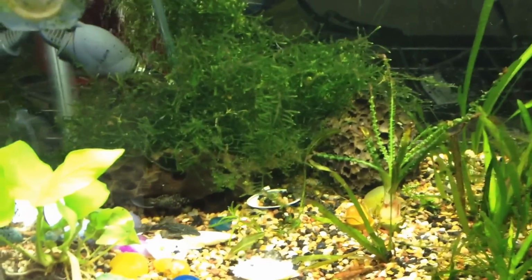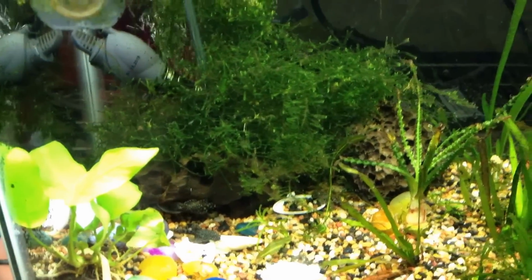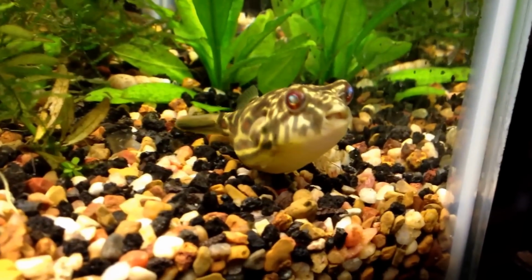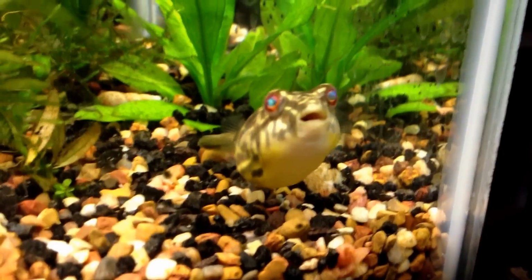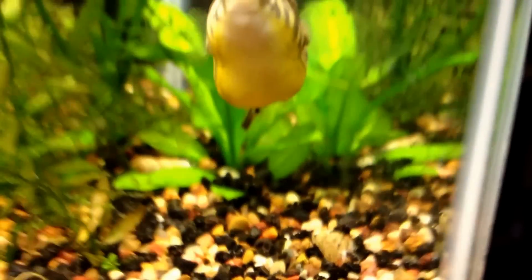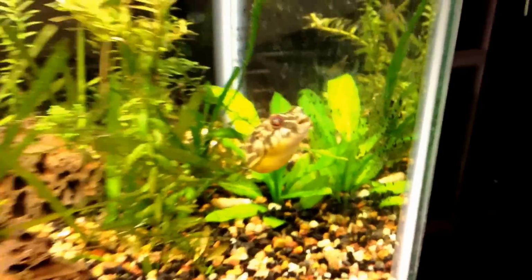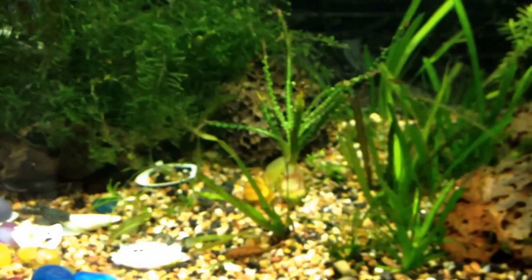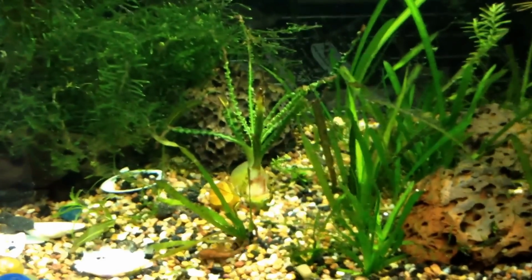Alright, so we're going to start here in Cletus's tank, the Fahaka Puffer. He just had a big meal of a half-shelled clam. You can see how fat and gluttonous he looks, and still hungry. So, anyways, in this tank, I have a few new plants, one of which you can see right there in the middle of your screen.